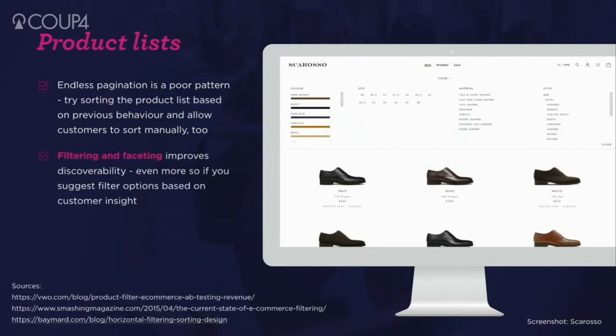Filtering and faceting are useful tools for improving product discovery and empowering the user to control product listing. But you shouldn't treat the filter options as just something static. You can also adapt these based on customer preferences. And you can also include seasonal additions and variations like products for summer holiday or Christmas products, etc.